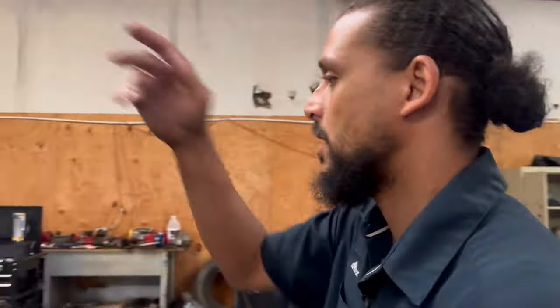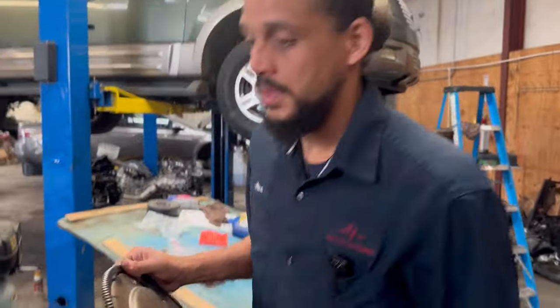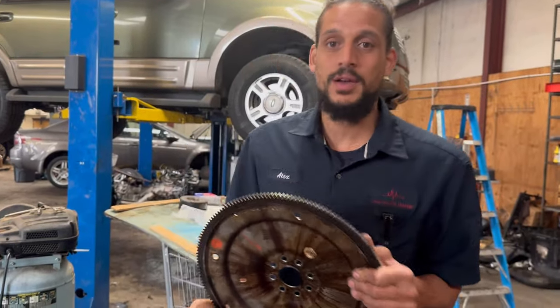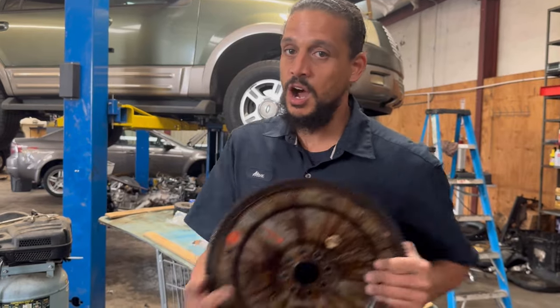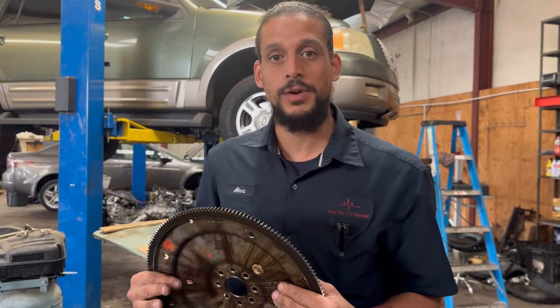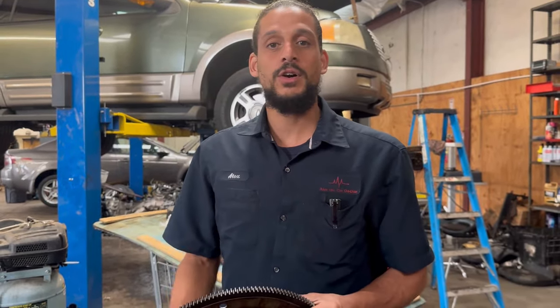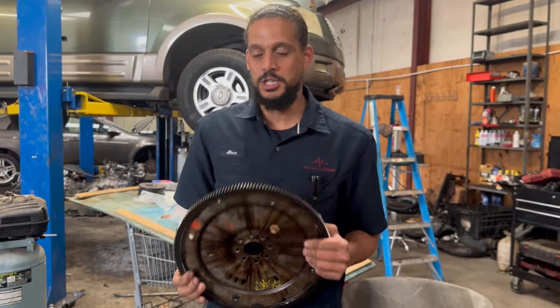Moving on over here, we had a customer that, this is a flex plate. Now, there's a big difference between a flywheel and a flex plate. But for regular customers, we just call it a flywheel. I'm going to say flywheel to resonate with regular folks. The difference being is a flywheel is for a manual transmission. A flex plate is for automatic transmission.